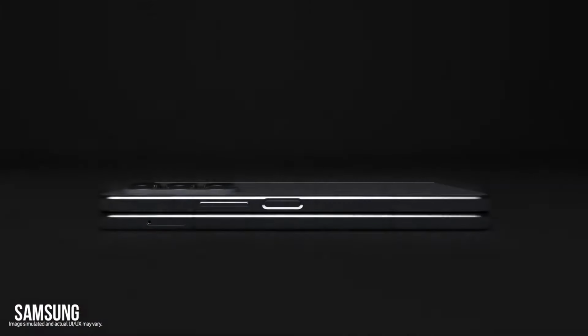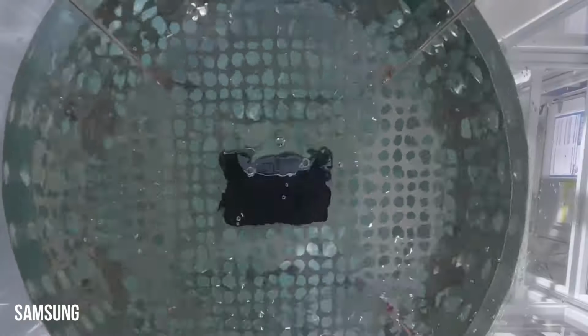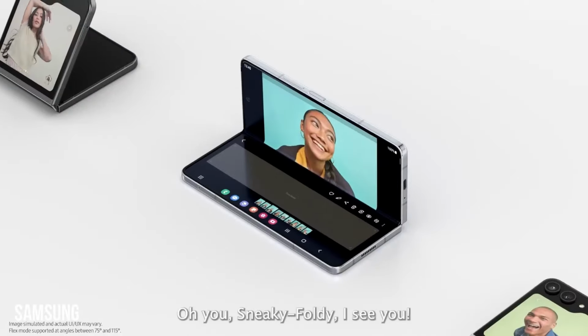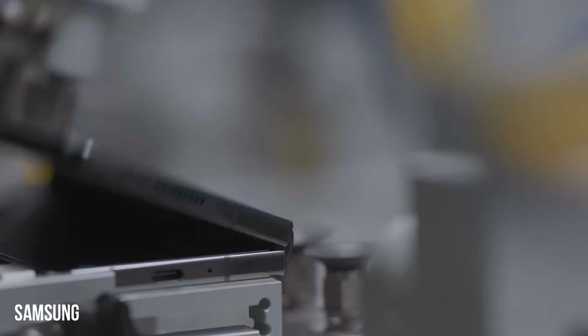It is oddly satisfying to watch a $1,799 smartphone getting pushed, dropped, drowned, washed, or, in other words, tested for reliability. Samsung just unveiled the Galaxy Z Fold 5 and Flip 5, and in a new video, the company demonstrated the thorough tests the phones underwent before hitting the market.